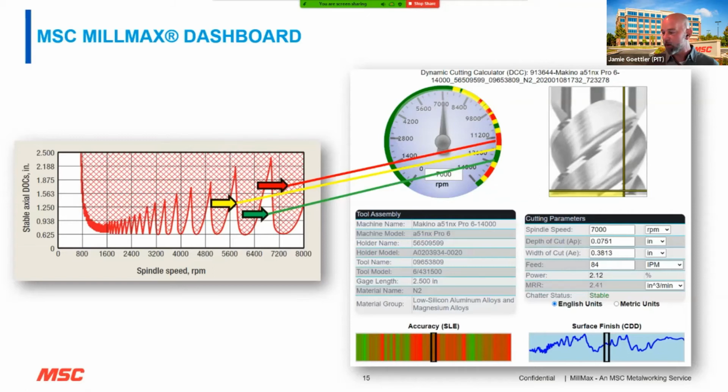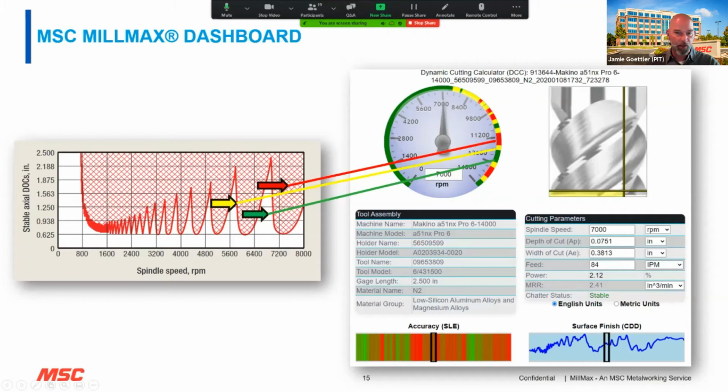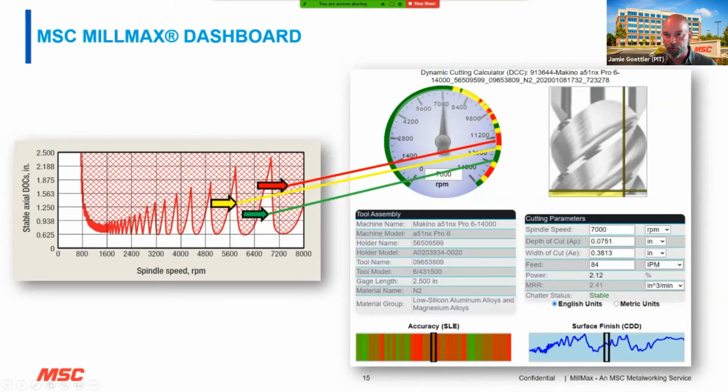And in our trial and error ways that have historically been used, you're turning it up, you're going to run into chatter, and you're going to say, you know what, we've got to back it off. Let's stay at 7,000. That's better than what we were before. But there's all this productivity that's out here, and again, MillMax is really the ideal way to identify that.